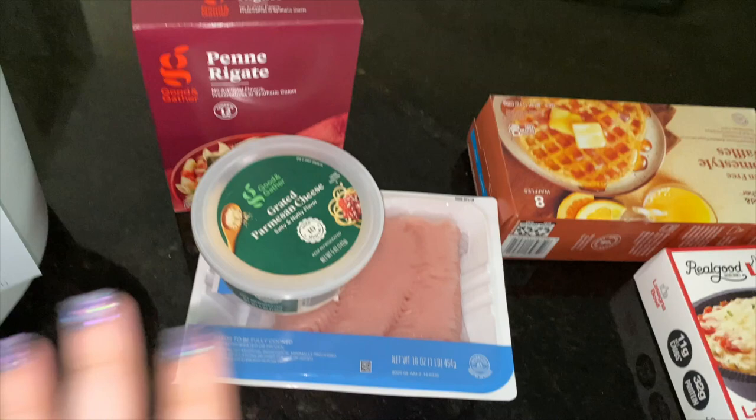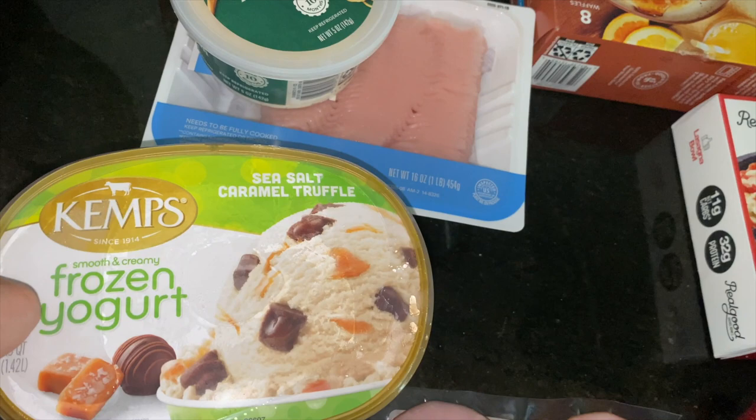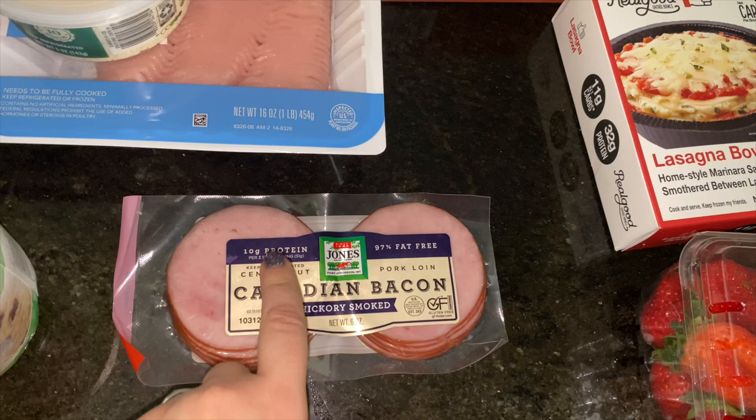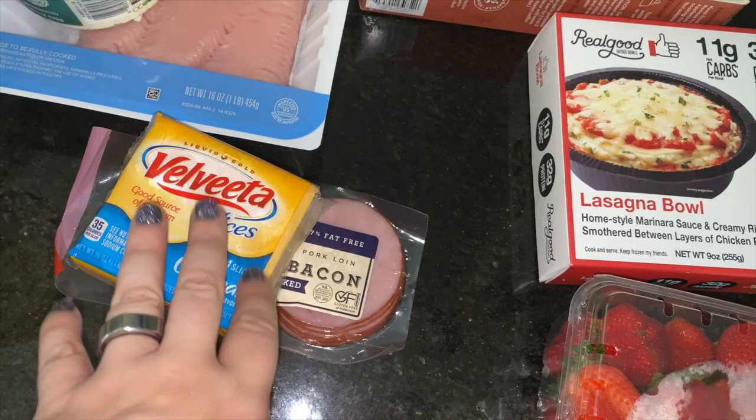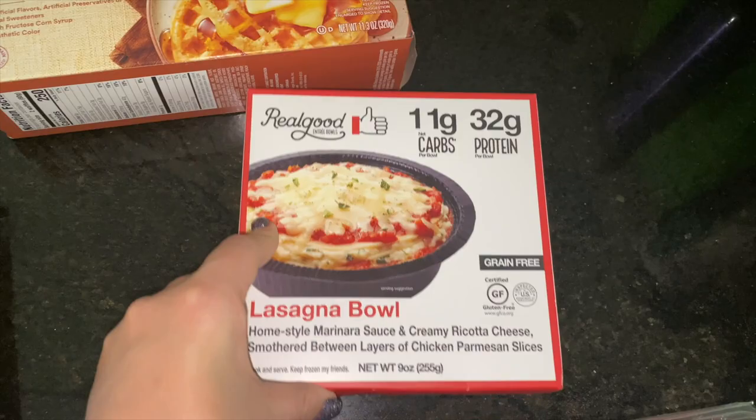I got some more Kemp's frozen yogurt ice cream, this time the sea salt caramel truffle flavor. I got Canadian bacon. Let me tell you, guys, if you can get this at Sam's Club or Costco, do it. It is so much less expensive when you buy it in bulk, and it lasts a while because they're in vacuum sealed packages. I got this along with this because I've been eating my egg foldovers all week and I've been out of my typical ingredients. So now I have a new pack of Velveeta slices. I love these. They melt so great in the egg foldovers. We got some frozen waffles. We got a frozen meal for my husband to have for dinner tonight. And there was a sale on strawberries, so I got 2 pounds of strawberries because they still look good. So there's my little Target haul.